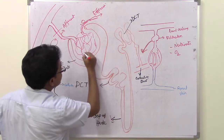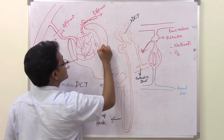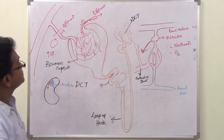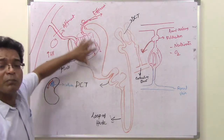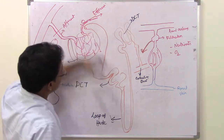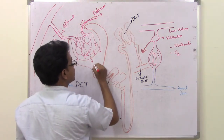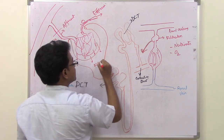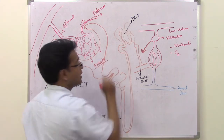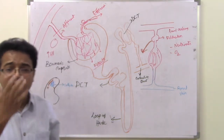So what happens from here? The fluid will come into this space. All the blood, when it is going into the Bowman's capsule, because of the pressure difference, the fluid is coming out and it is collected. This is called filtrate.